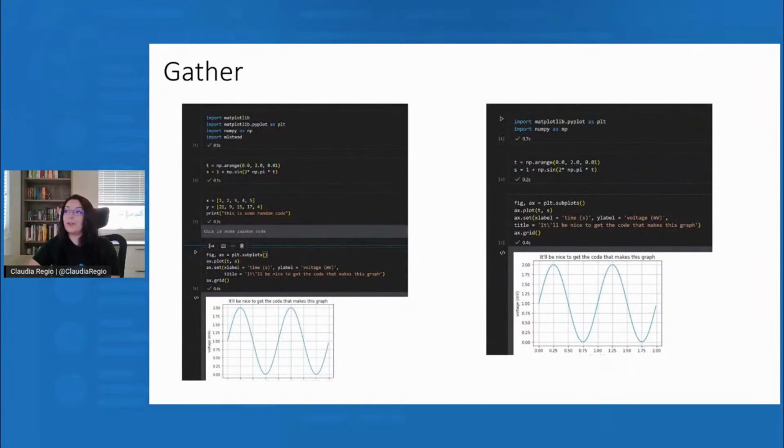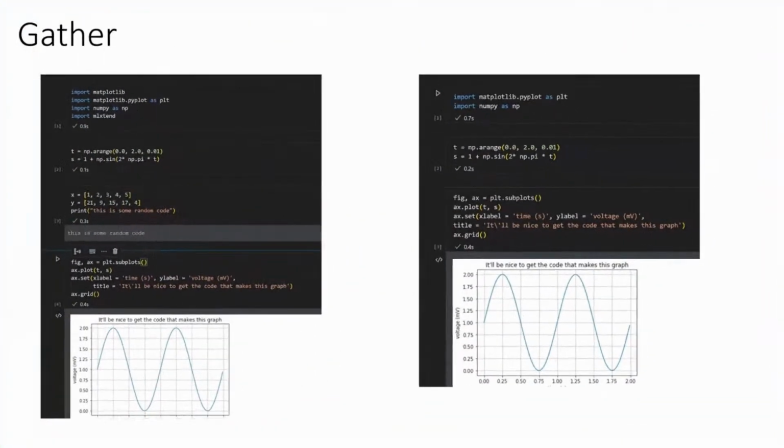All right, another one, Gather. So Gather is actually a complementary extension. This is one of those additional ones that you would have to get in the VS Code Marketplace, just like LiveShare. And what ends up happening is many times when you reach the end of your notebook and you've tried a couple approaches, but you decide, okay, I want to move forward with this approach.